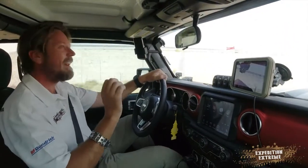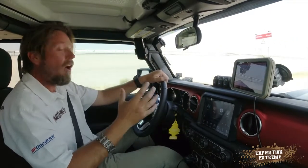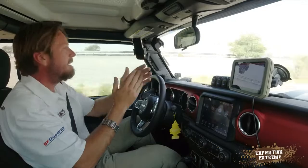I love the sound of this truck. It is insane. Jeepers, you did a fantastic job with this exhaust. There are no aftermarket exhausts for this, so this is the only one there, and you've done a great job. Hats off, guys, well done.